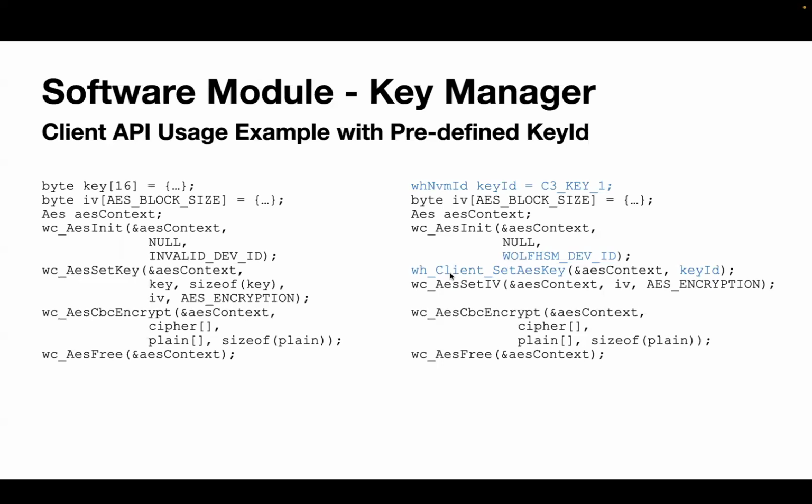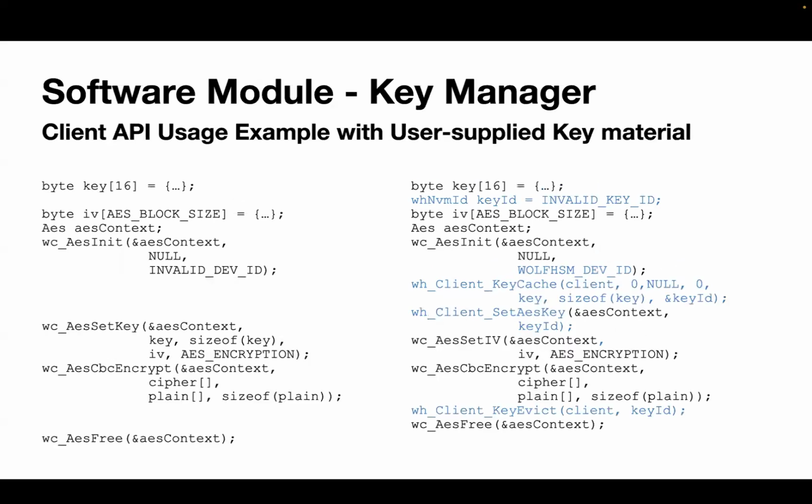This, again, would likely be in a constructor somewhere where you'd set these things up. The rest of the information is exactly the same text, exactly the same code, which is kind of the point. We wanted to make sure that the API to use an HSM was very, very similar to the API that you would use in a pure software environment.